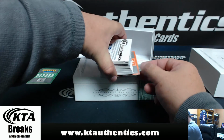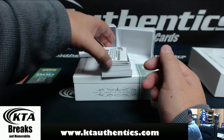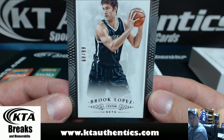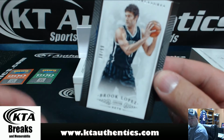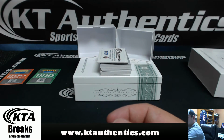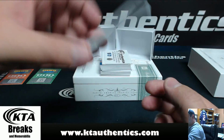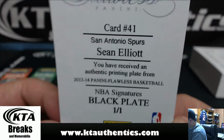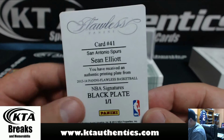Let's get the points thing out of the way. 900 points, to be random off. Brook Lopez, 68 of 99 for the Nets. San Antonio Spurs printing plate. Flawless Sean Elliott. Doris.